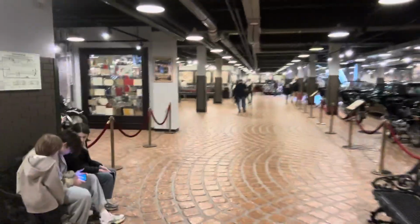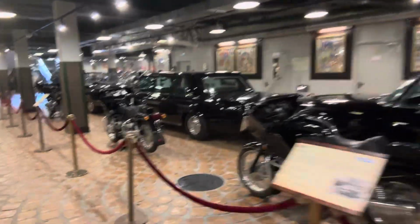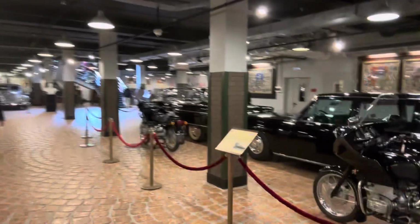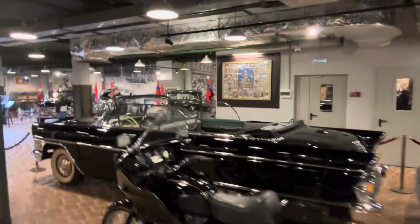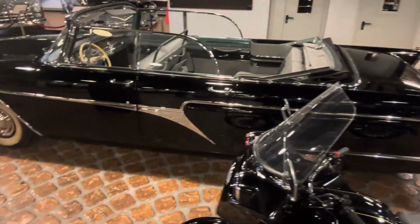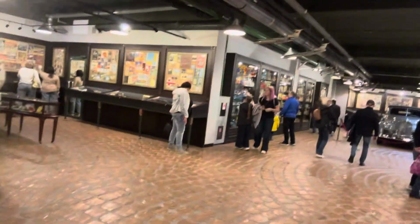I've done a few other videos about this museum, broken it up a little bit, to see what is popular, what is not popular. But look at them government cars there. That looks like the car that President Kennedy was assassinated in, in Texas. I guess some very important leaders, very important presidents were in there.